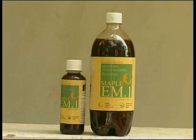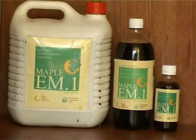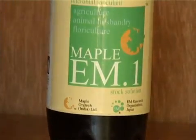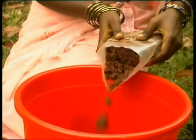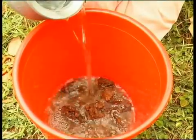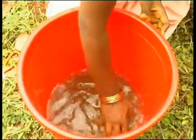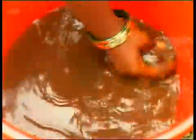EM1 has a shelf life of 6 months, as long as the container is not opened. The microbes in EM1 are inactive or sleeping and need to be activated. For this purpose, EM1 should be mixed with jaggery and water, which should be chlorine-free and clean, in the following ratio: 1 part EM1 to 1 part jaggery to 18 to 20 parts water.